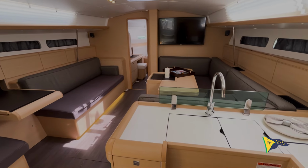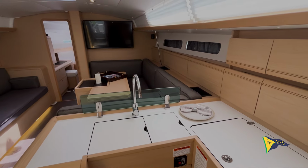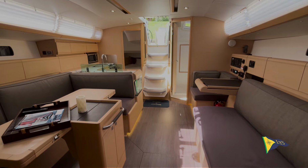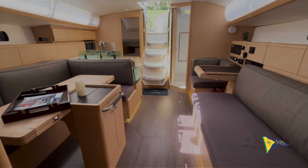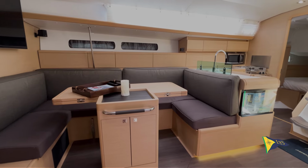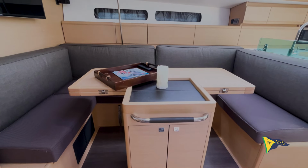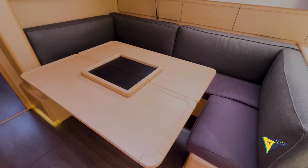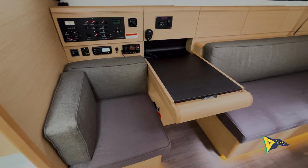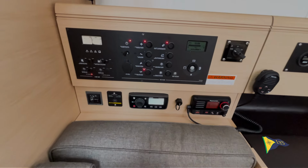Once below, you are greeted with a warm and inviting interior in two-tone wood, while the sizable saloon is bathed in natural light. The large saloon is comfortable and accommodating and has been designed to maximize the space with a large table that opens up, excellent storage, and a navigation station. The navigation station has a dedicated seat and spacious desk, which lifts up to access even more storage.